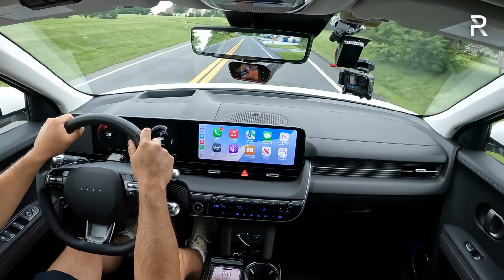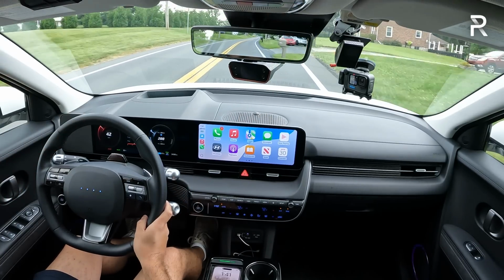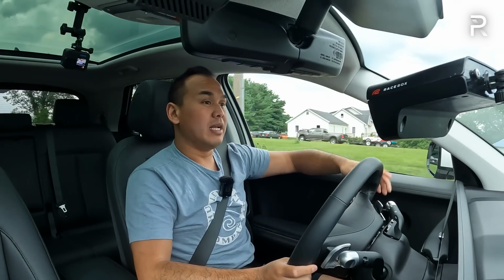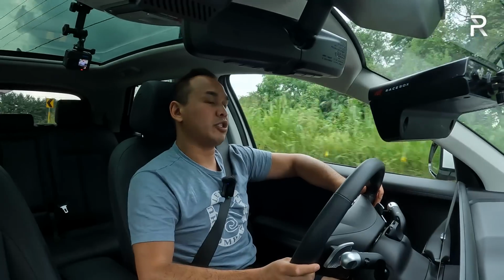Oh, I could never get tired of that. That is so good. I mean, that's the whole thing about this chassis: it handles well, it rides well, it's quick charging as well. So this still remains one of my favorite electric SUVs in the segment. Hyundai has essentially just made it better.